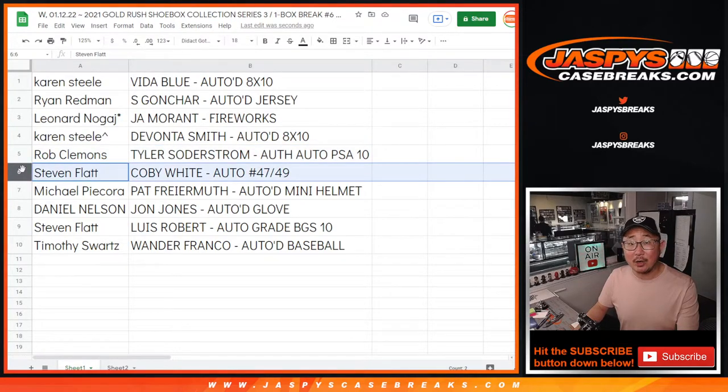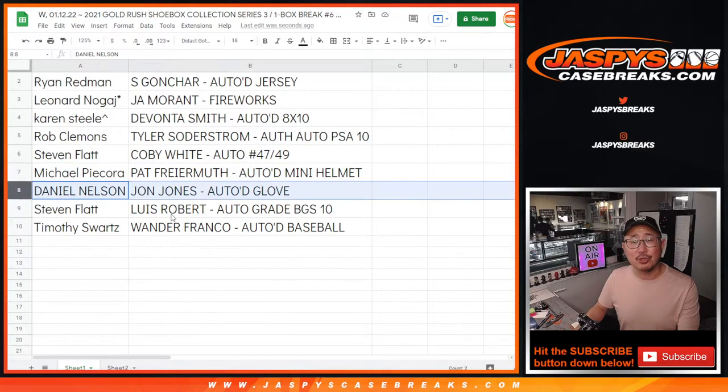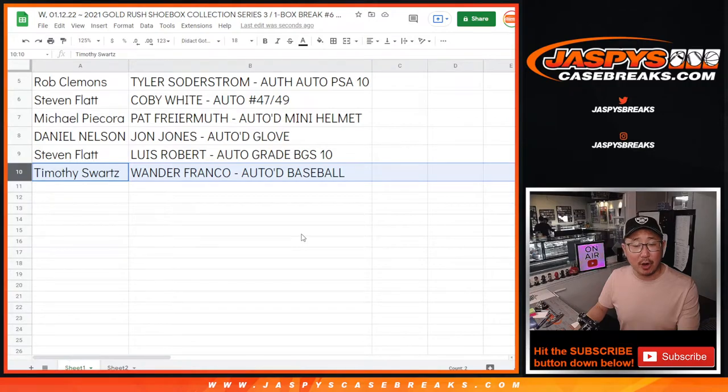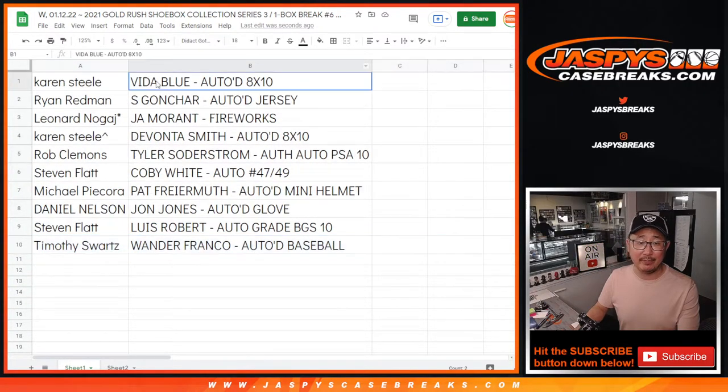Steven with the Kobe White autograph in Crown Royale, 47 out of 49. Michael with the Pat Freiermuth autographed mini helmet. Daniel with the Jon Jones autographed glove. That was pretty cool. Steven with Luis Robert auto grade, BGS 10. And Tim with the Wander Franco autographed baseball. That was a futures game baseball right there.